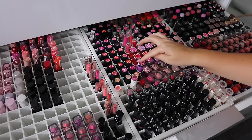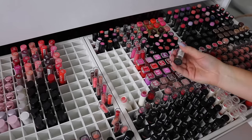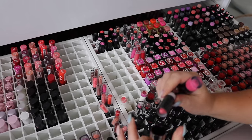I'm going to get rid of all of my Barry M and Sleek. I'm going to get rid of these. I think these are Collection, the Deluxe lipsticks. Ooh, that's not a good sign. I mean, this color is super pretty, but I just don't reach for them.